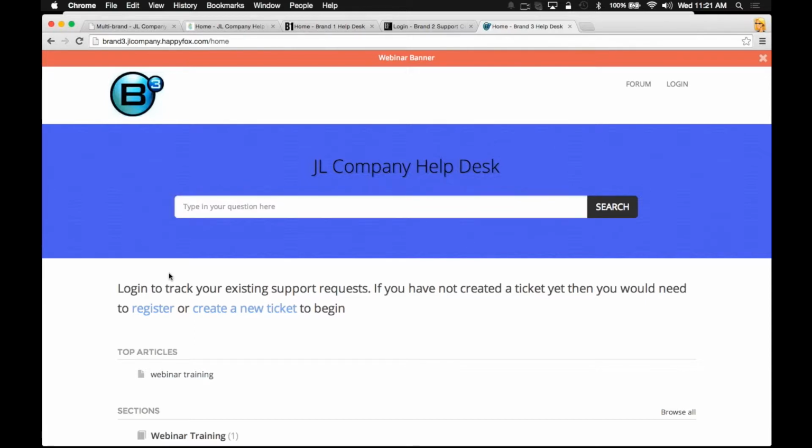The next thing I want to go over really fast, we've done this in some previous webinars, so I'm just going to recap, is how to customize some of this knowledge base and forums information for each portal. So let me jump over to my staff portal again.